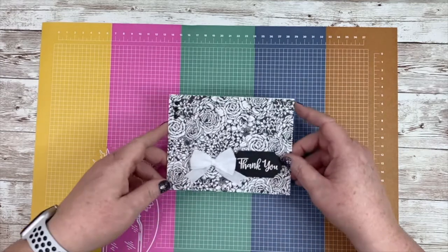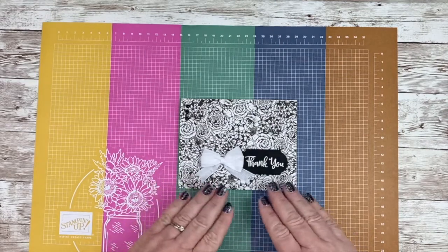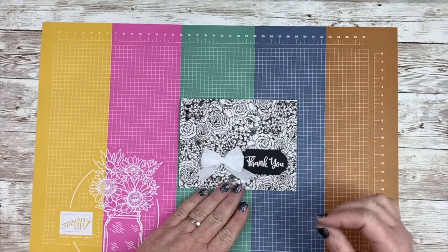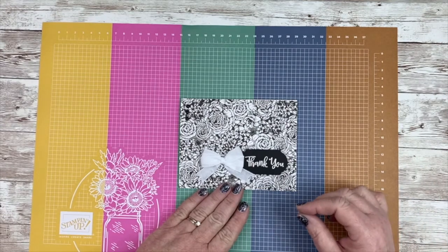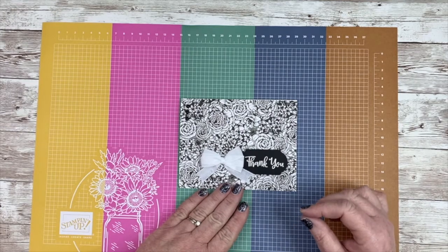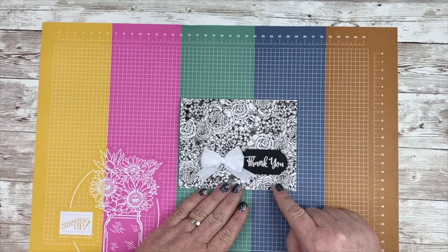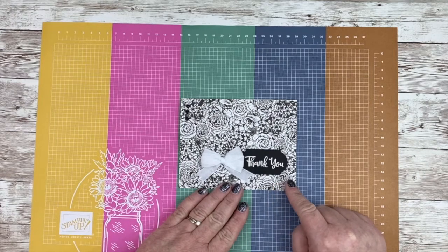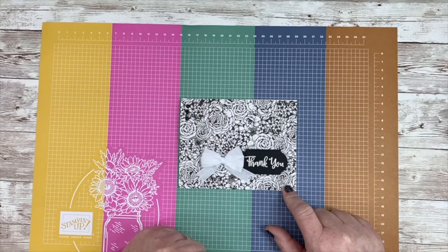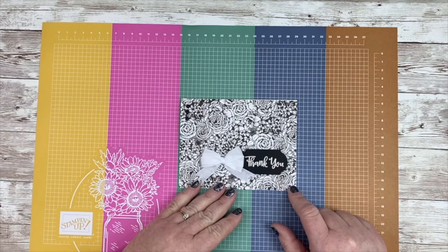This one is probably the simplest of the cards that I did, but I wanted to show you that this designer series paper, all of our designer series paper, can stand 100% on its own merit. I think sometimes we forget, in part because we just as crafters enjoy layering things up, but we forget that Stampin' Up! Artists have done such gorgeous work with these florals, especially on here. I thought that this was just stunning.